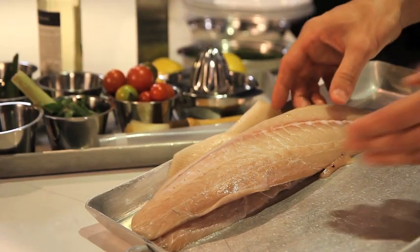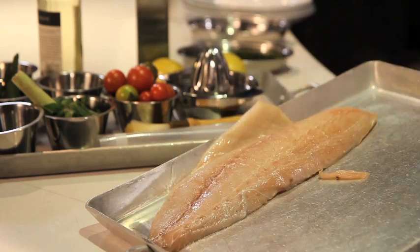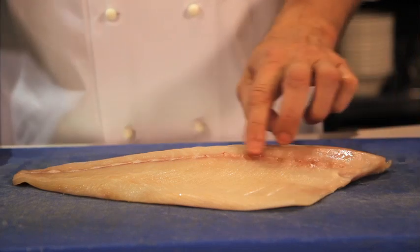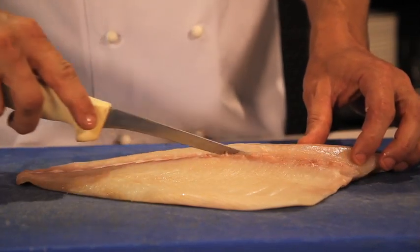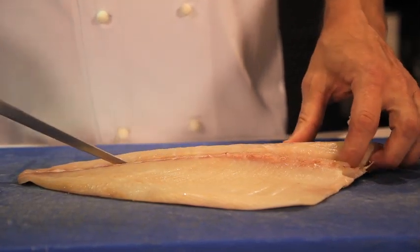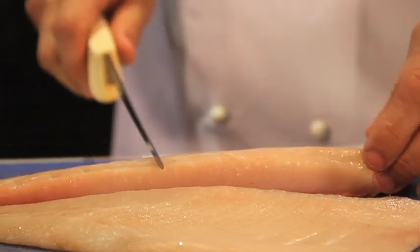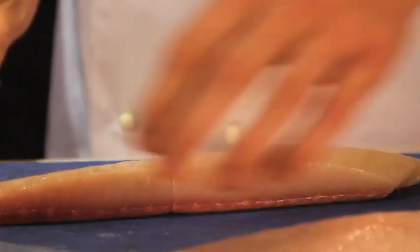Another Cloudy Bay favourite of our customers is our kingfish. We have a bone line down here. We're just going to cut that out because that'll break the bag. So we just cut it in half like that, cut the other section off, and then I'm just trimming it for the bag again.